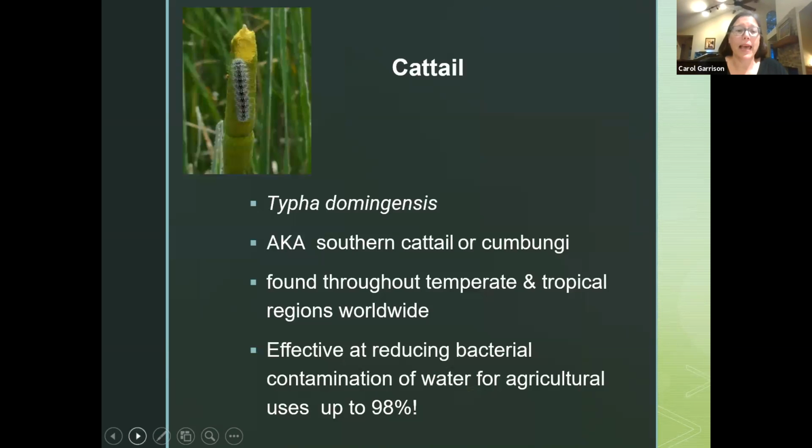And last, let's talk about cattail, Typha domingensis, also known as the southern cattail or kumbunji. It is found throughout the temperate and tropical regions. And its claim to fame is that it is effective at reducing bacterial contamination of water for agricultural uses by up to 98%. This is why when you see a large pond in an area that has both agriculture and cattle, the cattails do a beautiful job of actually taking up that bacterial contamination of the water.